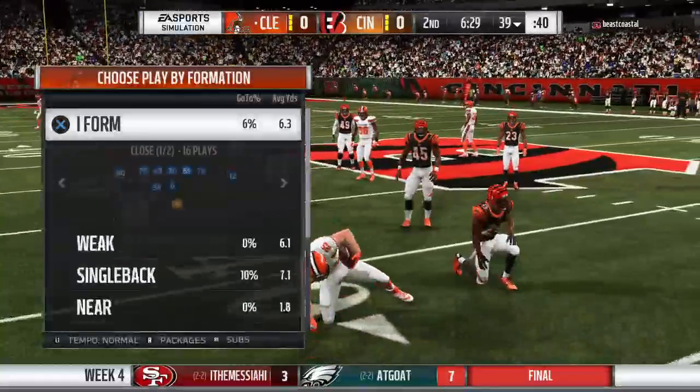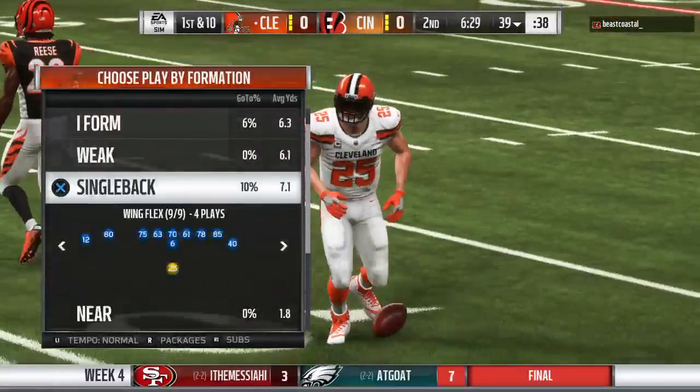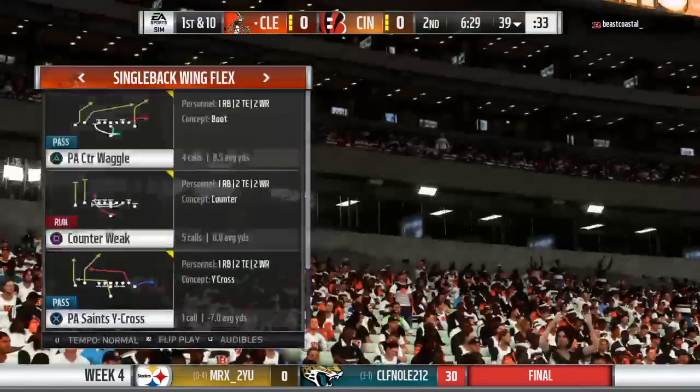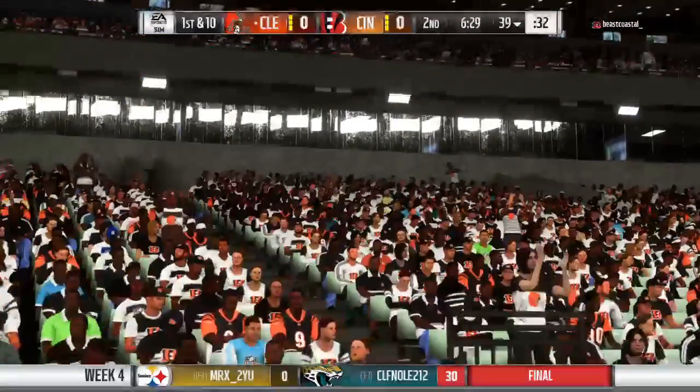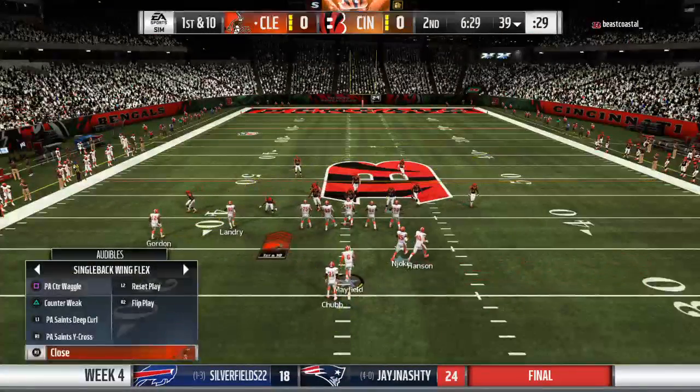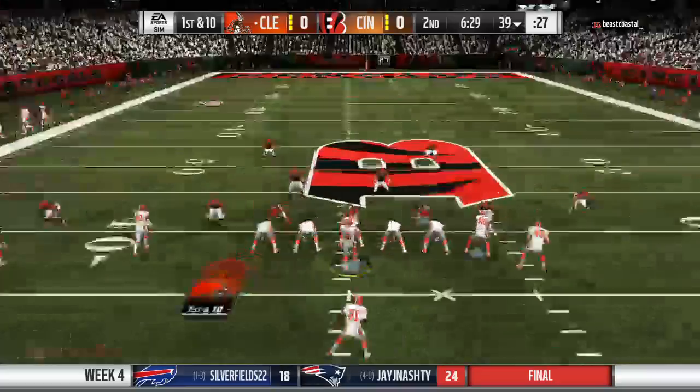21 yards. Well done on the return. And the Browns will take over 1st and 10. And now Cleveland geared up to take the field. And this is a unit that, to be frank, doesn't look like they've woken up yet. I mean, a punt and a turnover on their first 2 drives. And I think the game's starting to take shape a little bit now.